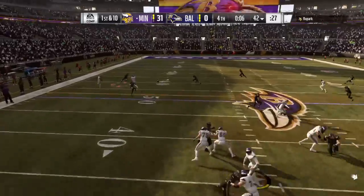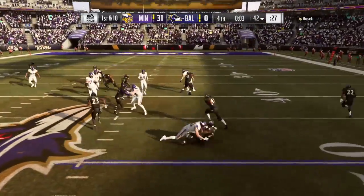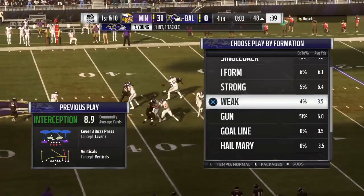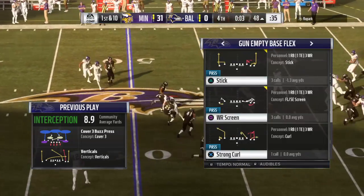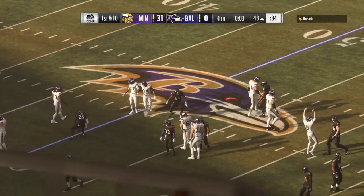Cousins here to throw. Looking for his tight end Rudolph, and it's intercepted. Picked up by Tavon Young. And they take possession 2 yards away from midfield at the 48-yard line. Well, they get a fourth quarter pick. A little something to hang their hat on, I guess.